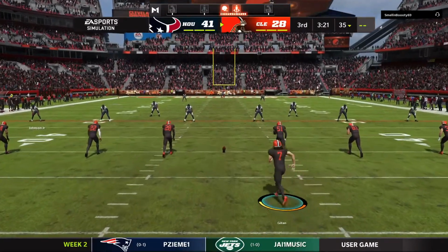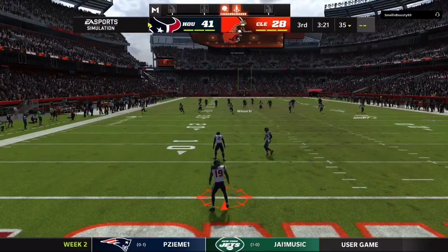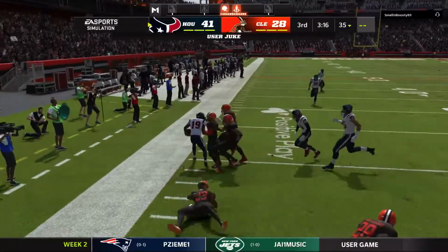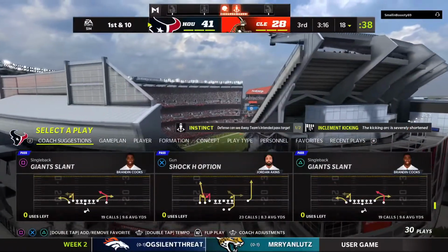The Browns kicking team out there now as they'll send this one away. This taken in at the goal line. And he's going to be out of bounds here as the run back will leave him shy of the 20-yard line.